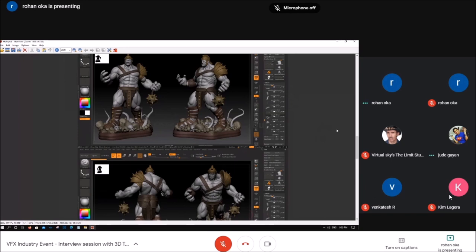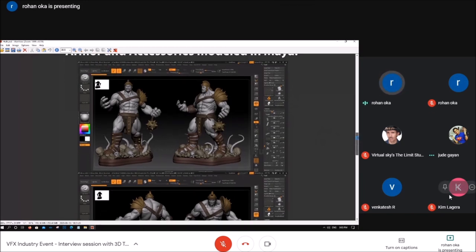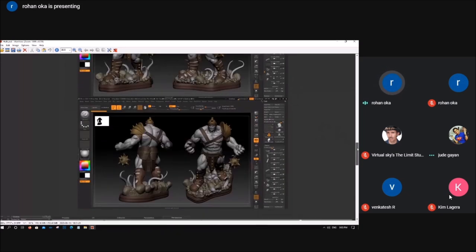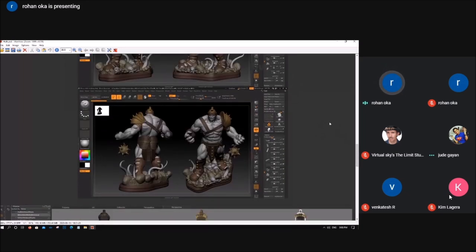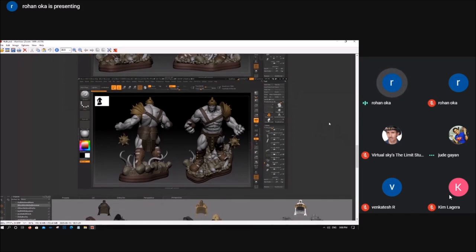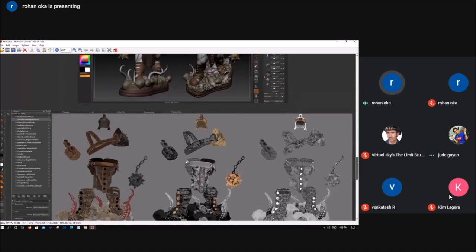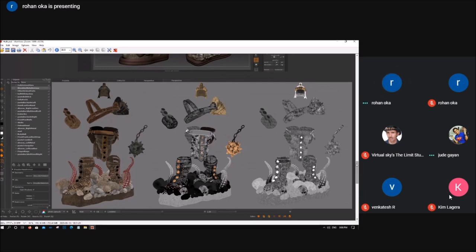Yeah. So this was about my ZBrush modeling. Once the model was done, I exported it from ZBrush into Maya, and then brought it into Mari. Since this was done some time ago, I used a specular workflow inside of Mari. If I had to do this today, I would probably use Substance Painter to do all the armor and metal work.